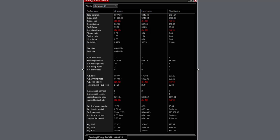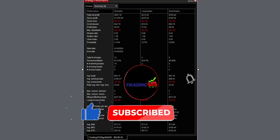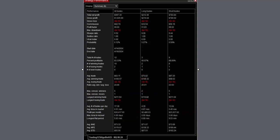And here's the strategy performance for the trade. Did have one little loss there. Looks like $8 or so. And otherwise, off and running. And it just, you know, profits added up in each one of those trend changes. And we hit our goal, $997. For a great trade. And we call it a week.